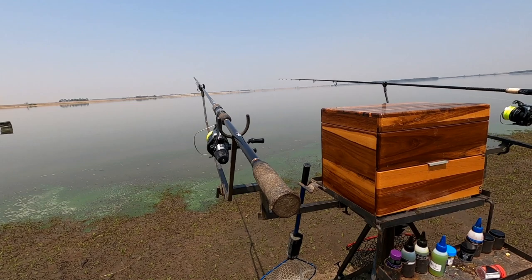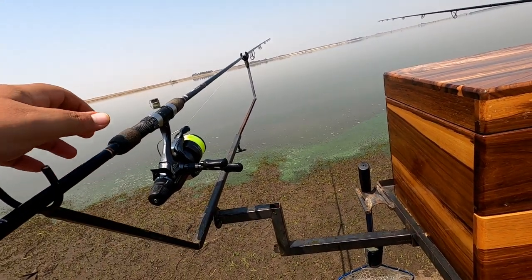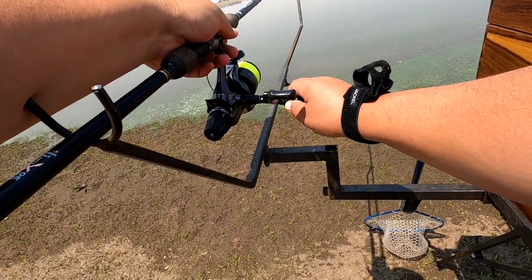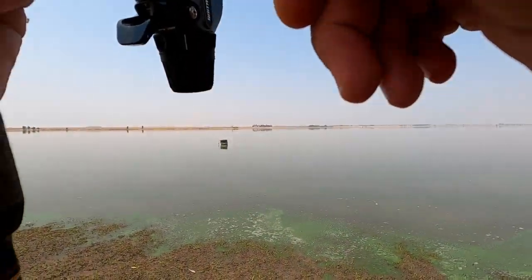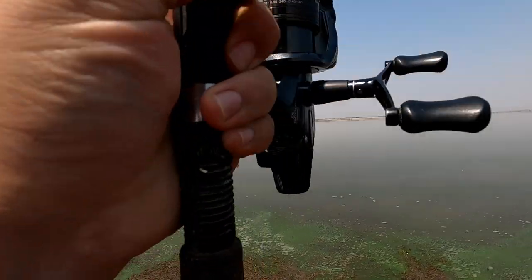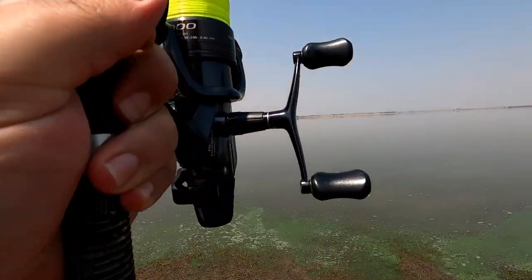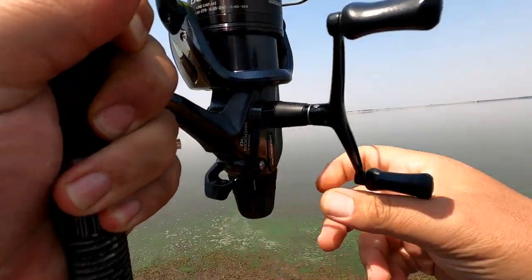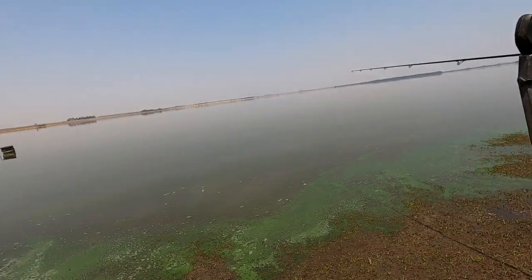Beer, beer, beer. Boink. On. Yes, we have him. Small one again. I reckon there's about a 90% chance that is a yellowfish. So small net, let's go.